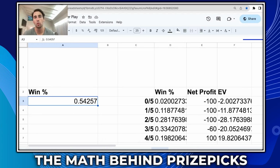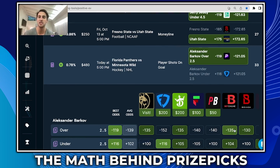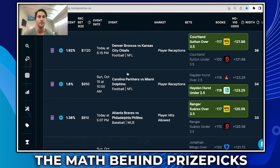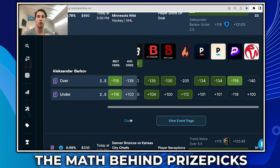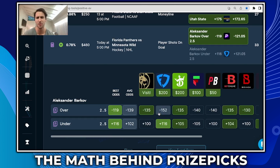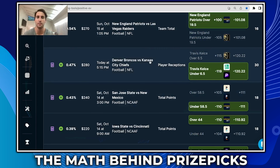So basically, what you want to do is compare the lines on PrizePicks to those on the sportsbook. You can see this is the OddsJam positive EV tool, positive expected value tool. All this tool does is scan PrizePicks and point out plays that are winning above 54.25% of the time, so they're profitable in a PrizePicks entry. You can see Barkov, this is an NHL play, but the same logic and strategy applies to any sport you're betting on. Barkov is heavily favored to go over 2.5 shots on goal. All these sportsbooks, right? You have a bunch of billion-dollar companies right here.